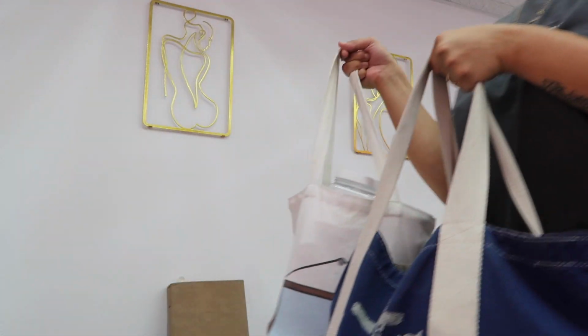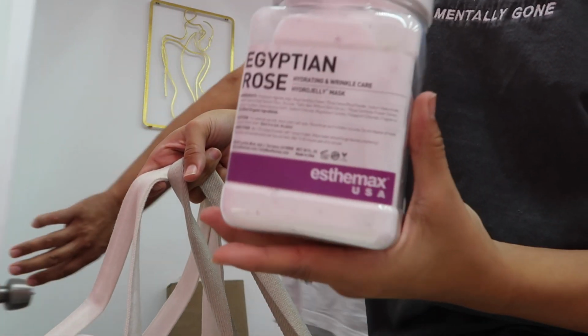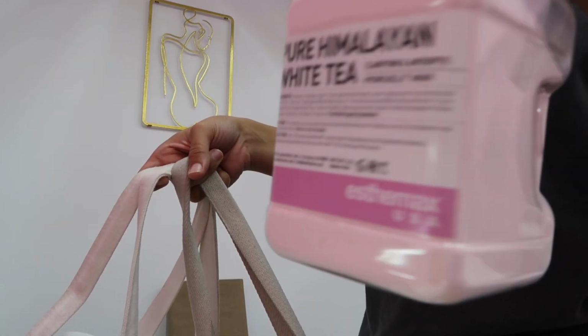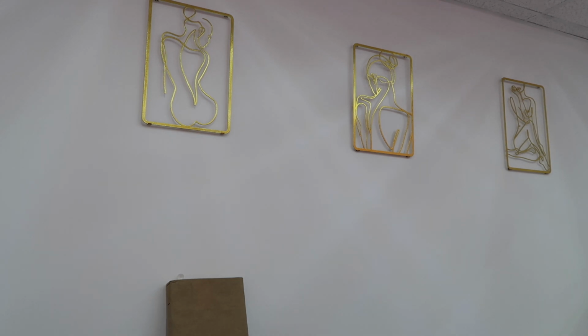Another thing, I just carry these right here. Hello sir. They're all my face masks from SD Max. I have like 2 bags filled of them. But yeah, I'm gonna do the shelves now.